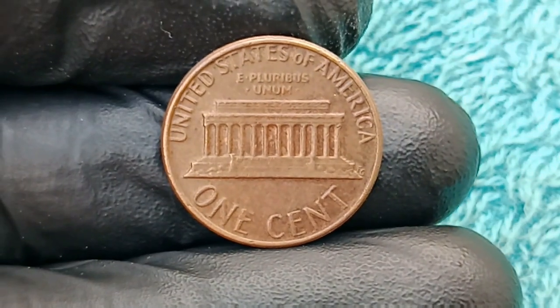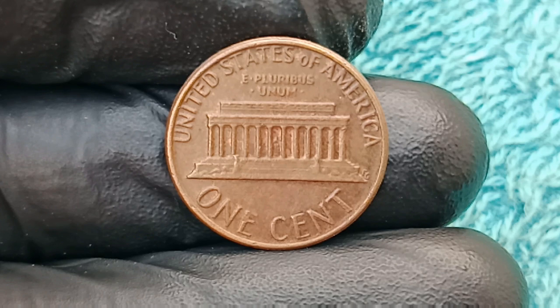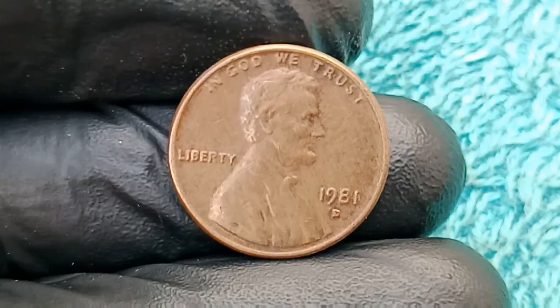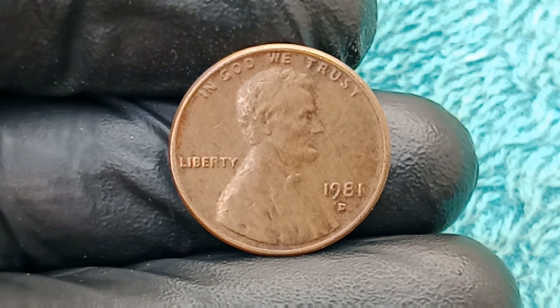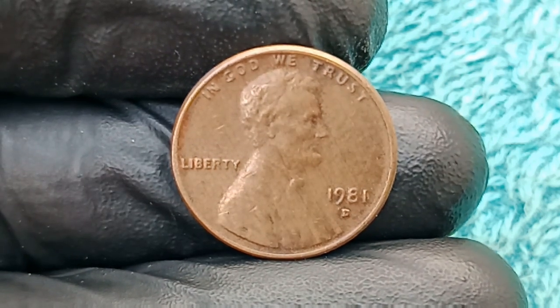where the Denver D was mistakenly punched twice into the die, slightly offset, resulting in a shadow D over D appearance that is immediately visible with a loupe, making it one of the most dramatic and clear examples of such an error ever seen from that year.